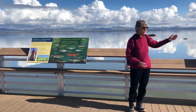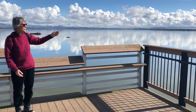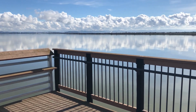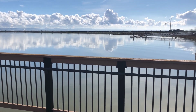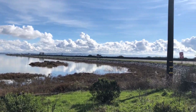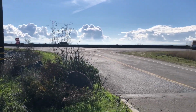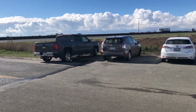Over in this direction is our kayak and canoe launch ramp. It's a floating launch ramp. It's ADA accessible, and beyond that is the interpretive panel and the parking lot. There's even an outhouse. The Cullinan Ranch parking lot is located approximately 2 miles from the Napa River going westbound on Highway 37. There's a right-hand exit lane that gets you right into the parking lot.